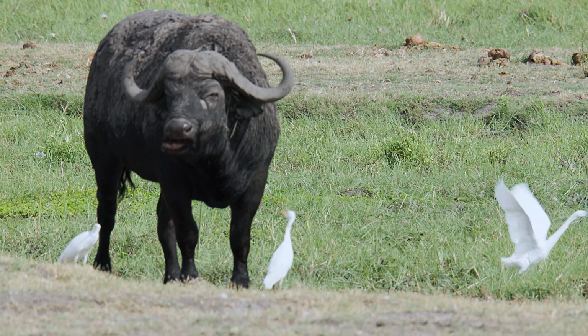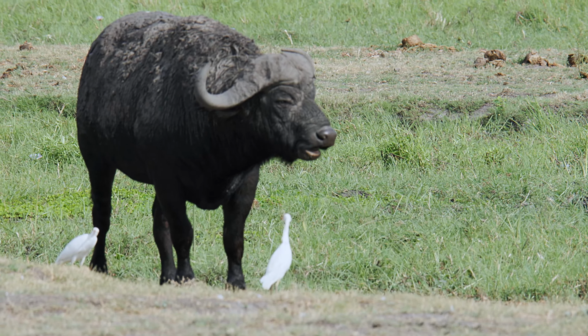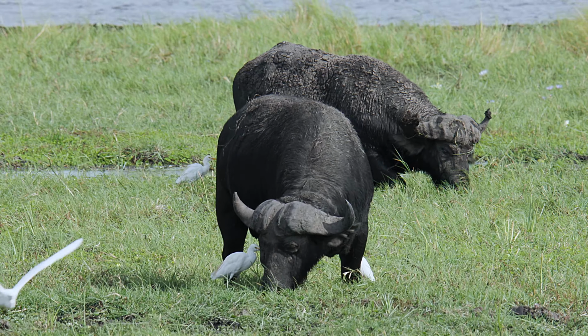Buffalo bulls are often observed accompanied by cattle egret. They wait for the insects which are chased into the air by the hooves of the buffaloes. The buffalo ignores the birds, and the cattle egret don't worry about being so close to a gigantic beast.